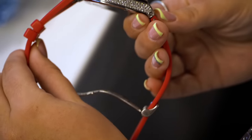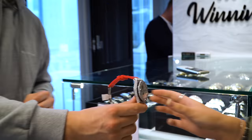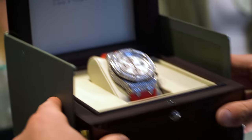So ladies, come all the way from Wolverhampton. We appreciate the journey. Thanks. Take a look at it, see you're happy with it. She's a keeper, mate. Make sure you look after her, all right? She wants a watch from us as well.